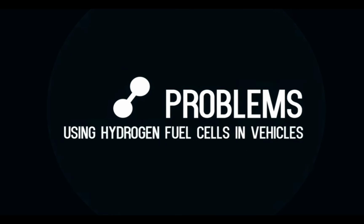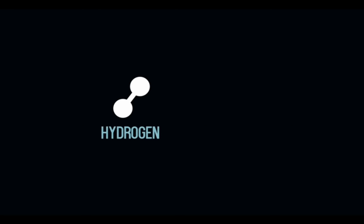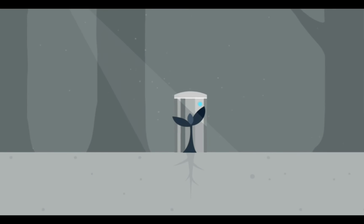There are two major problems to using hydrogen fuel cells in vehicles. Firstly, where do you get the hydrogen? Currently, most industrial hydrogen is derived from methane, and the carbon is rejected as carbon dioxide, thus adding to the greenhouse effect. The hope is that we can learn to mimic photosynthesis by using sunlight to split water molecules apart, giving us a clean and simple source of hydrogen.